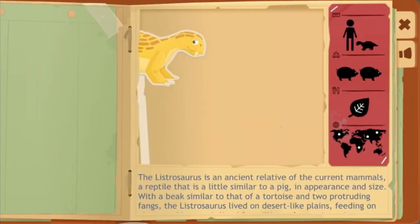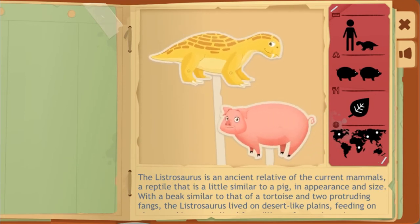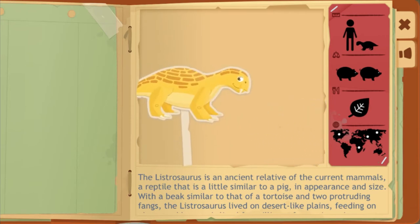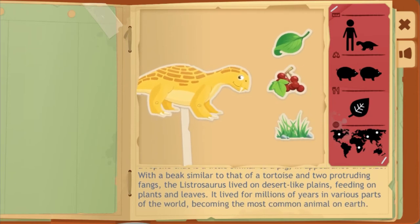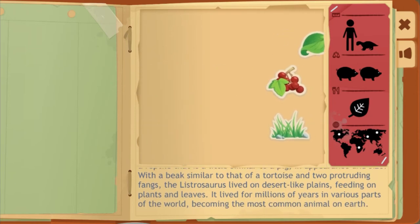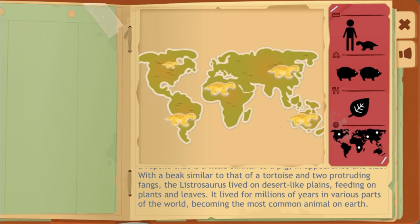The Lystrosaurus is an ancient relative of the current mammals, a reptile that's a little similar to a pig in appearance and size. With a beak similar to that of a tortoise and two protruding fangs, the Lystrosaurus lived on desert-like plains, feeding on plants and leaves. It lived for millions of years in various parts of the world, becoming the most common animal on Earth.